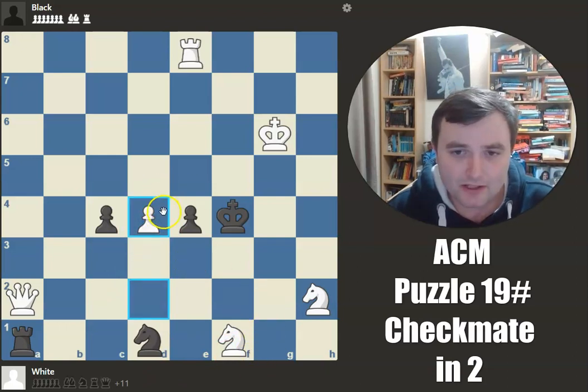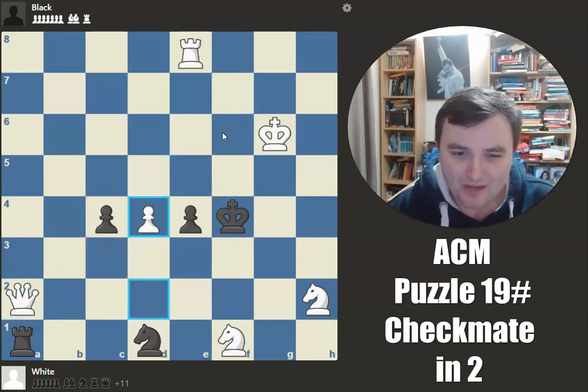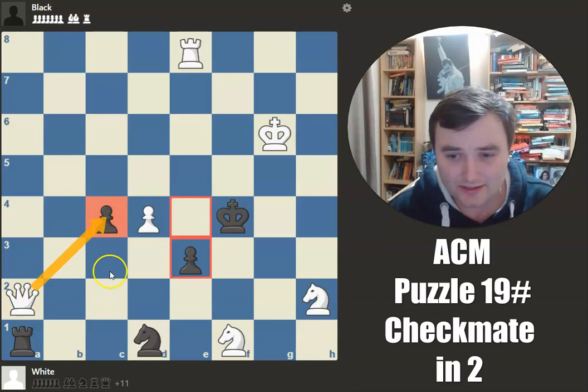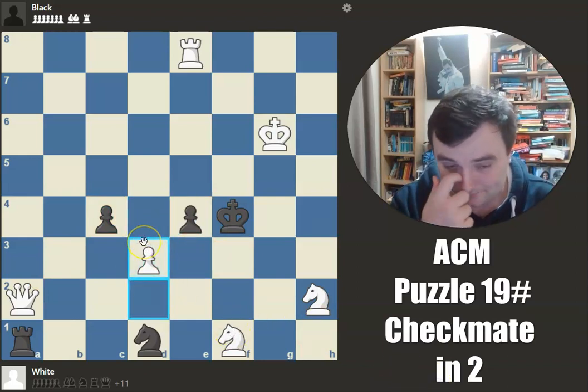Well, this solves a problem here in that it guards this particular square, but if this pawn was to come forward, we can now throw a checkmate over here. The problem is, this is a big problem, black can play the move e3. And there's a problem here. This idea does not work anymore because we've blocked our own queen with a pawn. That is why d3 is the move here.